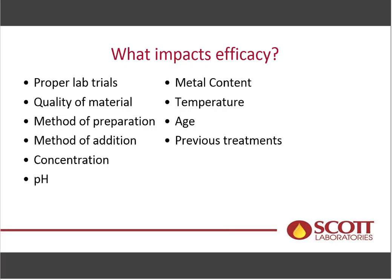So what impacts the efficacy of these fining aids? You need to do proper lab trials, and we'll get into how to do that. Also, the quality of material. I think it's important to purchase these fining aids from a reputable enological supplier. As in the case of bentonite, for example, the good suppliers out there are doing a lot of quality control to analyze for contamination from extraneous microbial populations. They have a certificate of analysis. We're also looking at the metal contents, which is important with bentonite.